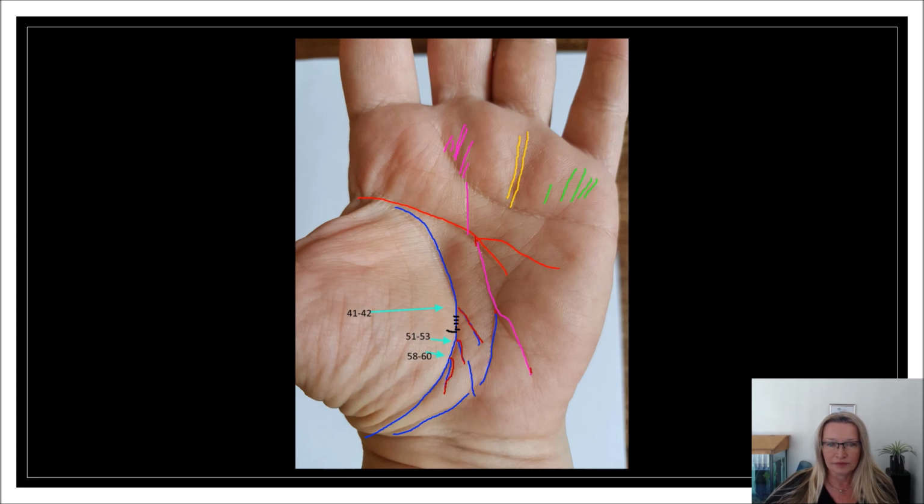Now, the pink line is the fate line on the left hand, and it appears to shift over a little bit. So I'm assuming this is around about age 35 there was a shift. I can't confirm that. She has told me that she is age 40 right now and currently not in employment.